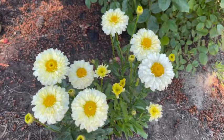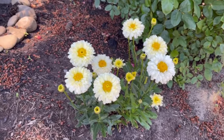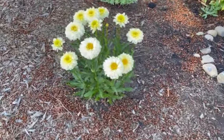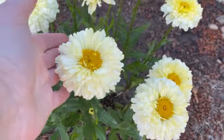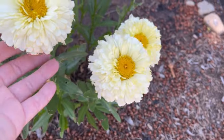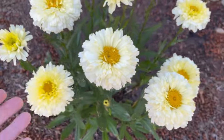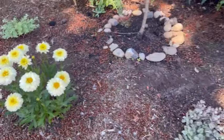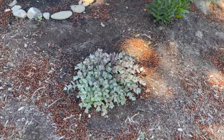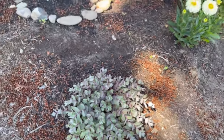I think it's called a buttercup. I'll try to find the exact name of it, but I know they were Proven Winners. And so again, they're a Shasta daisy, so they're going to be nice and hardy, but they have more of a buttery lemon color to them instead of the stark white. And they have more of a triple petal. So aren't they gorgeous? I'm excited for these two clumps to get even bigger and bigger because it's just looking so pretty. Here's another one of those sedums that's come back and looking awesome.